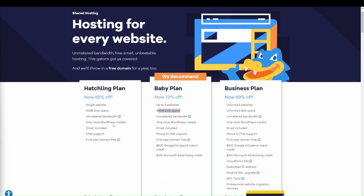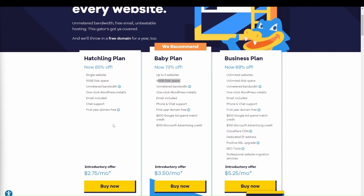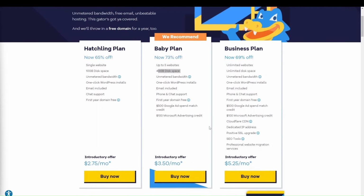So for example, again with HostGator, a lot of services that they offer is phone and chat support. Depending on which hosting plan you opt for, sometimes you only get chat support, sometimes you get phone and chat support, and sometimes you get premium chat support as well.